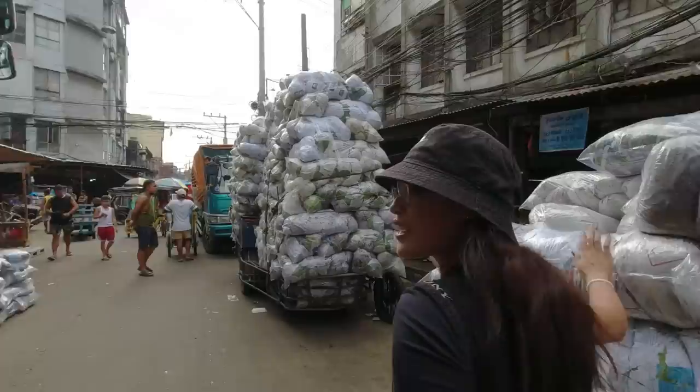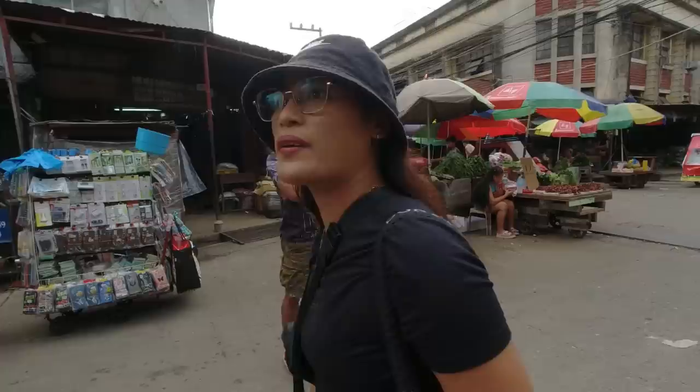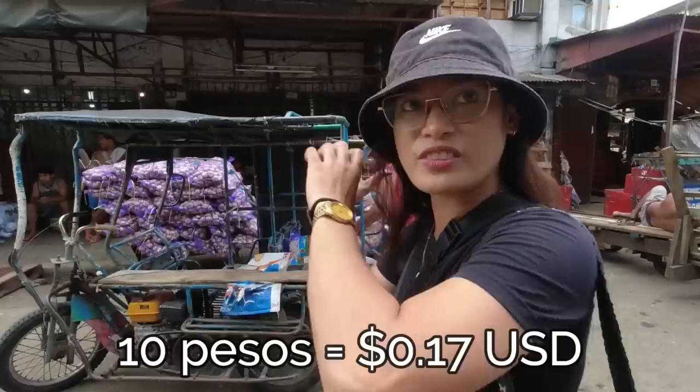It's so heavy, you know? That would be a hard job unloading all of that. So what would you say is actually the average wage in this area? No. It's hard to find a minimum wage in this area. To work for it, for example, those bags of vegetables, it's only like 10 pesos just to carry that one, just for one bag.